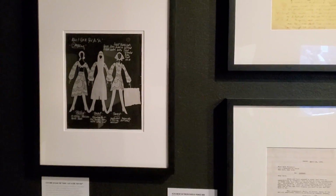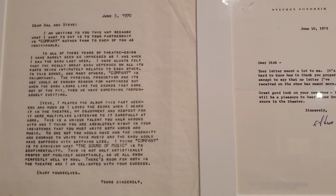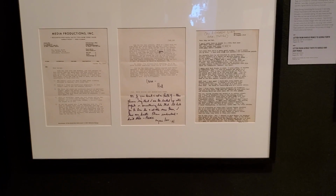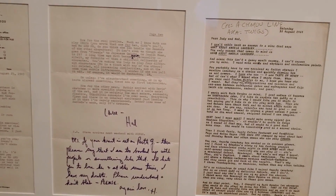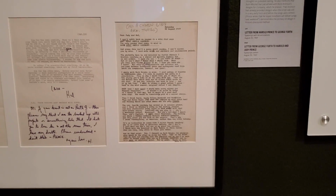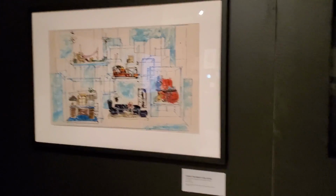These are costume designs for Company. This is a nice letter, where Hal proposes to divide the management fee with Ruth Mitchell for Company. George Furth's notes on the show. Another nice letter, a letter of congratulations from Richard Rodgers to Sondheim and Hal, and Sondheim's response. And a letter from Hal to George Furth, and then George Furth writes back, writing about the play Twigs that he was working on at the time, which was drawn from the same source material as Company, the same set of plays that George Furth had written before there was an idea to turn it into a musical.